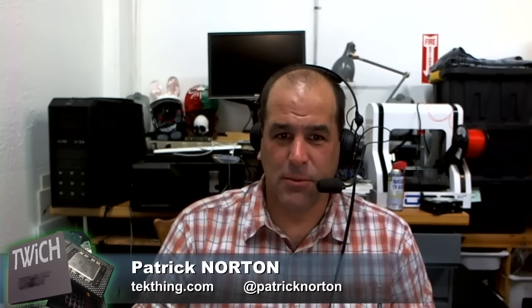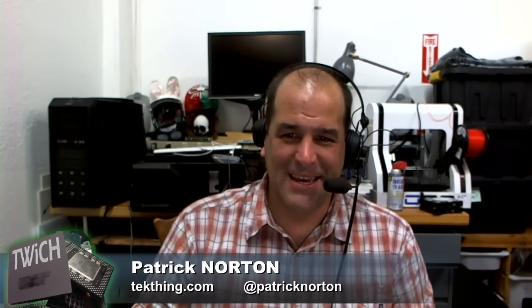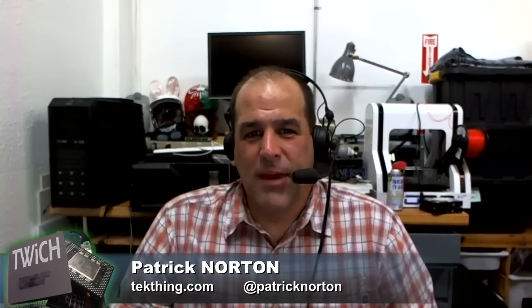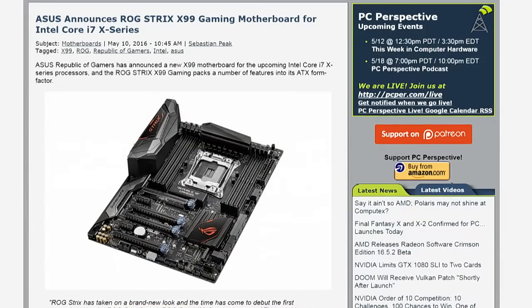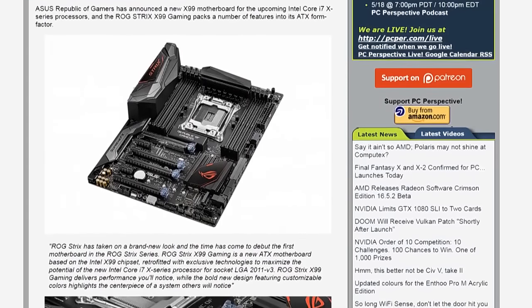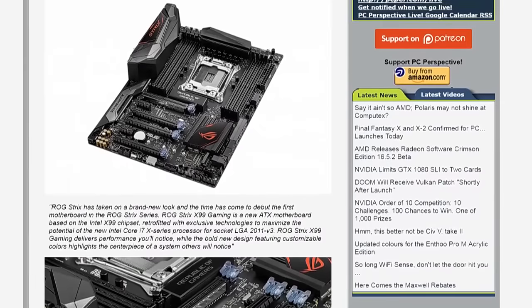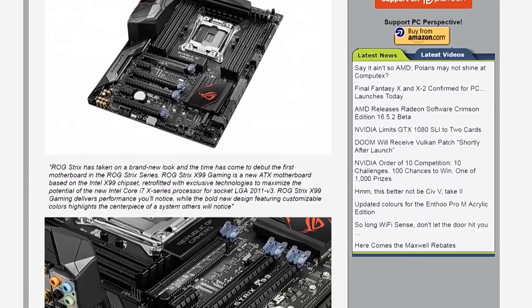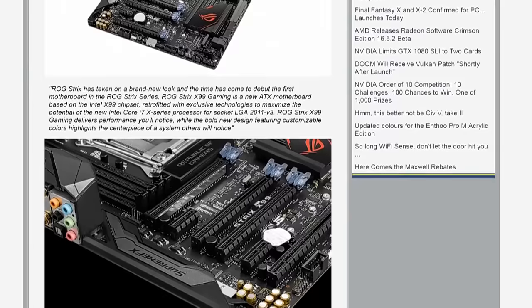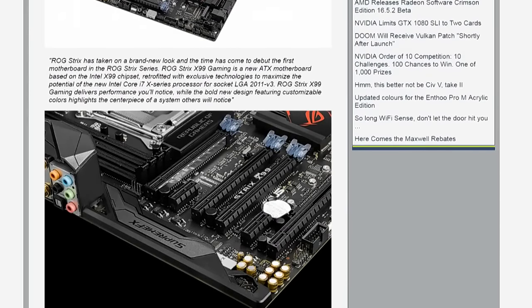Everyone needs a motherboard with more LEDs on it. Would you believe it's coming from ASUS? Republic of Gamers Strix X99 gaming motherboard for Intel Core i7 X series. Nope, it's not dead yet. You may have completely forgotten about the X99 powered machines, those super expensive ones that came out before the Skylake desktops. Quote, ROG Strix is taking on a brand new look, and the time has come to debut the first motherboard in the ROG Strix series.